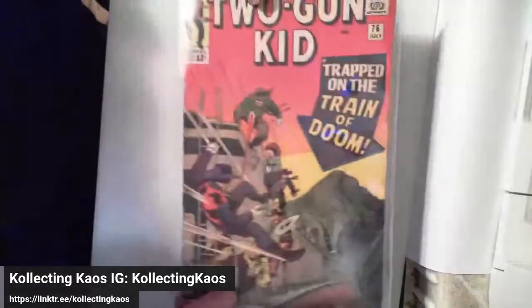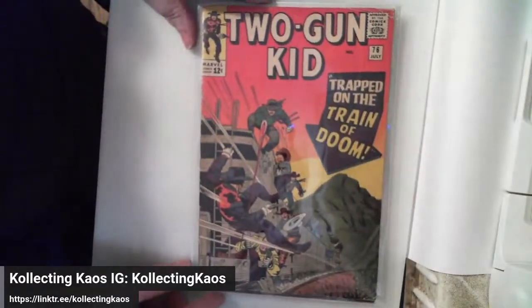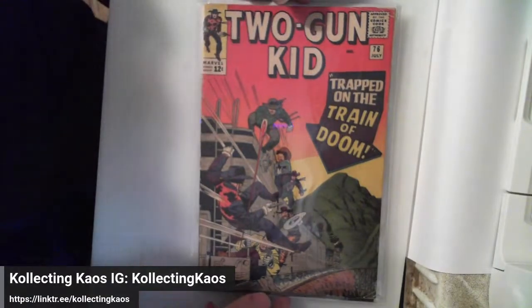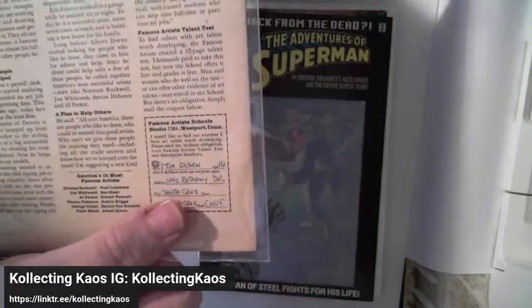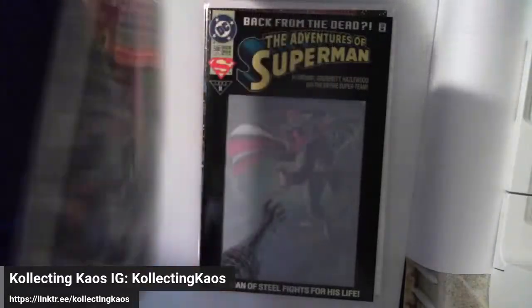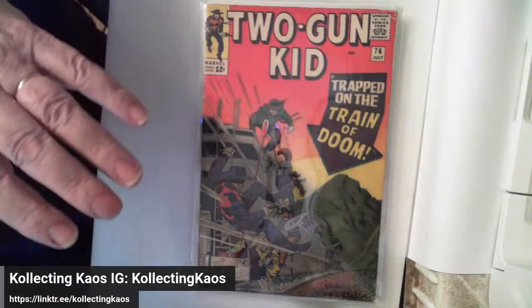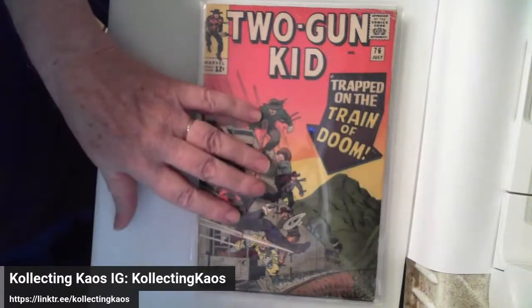This is Two Gun Kid number 76. I've never shown this before. It is in a Mylar. It is out of my collection, but I decided to let it go. This has been filled out. So the comic is originally from Santa Cruz, California. I'd go $20 on this.